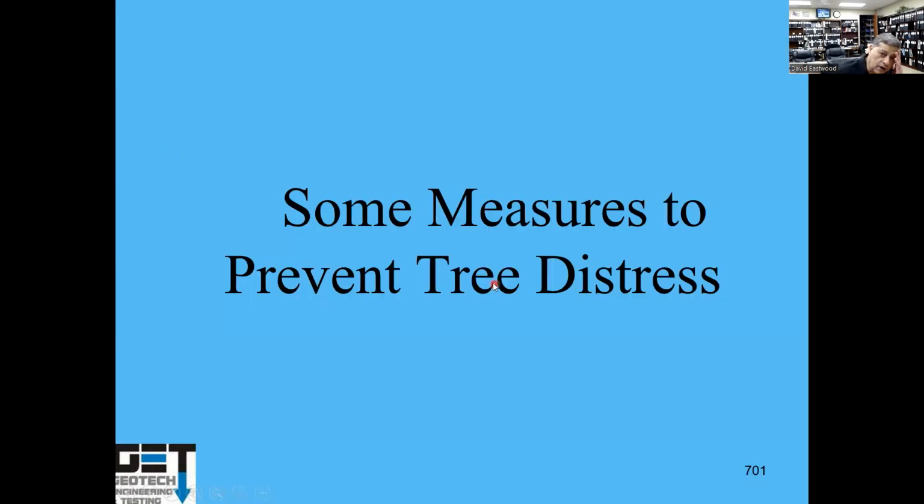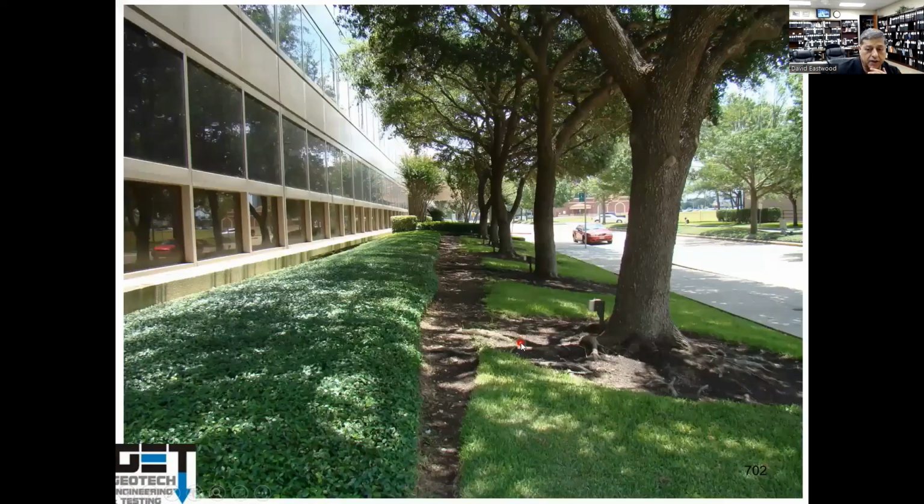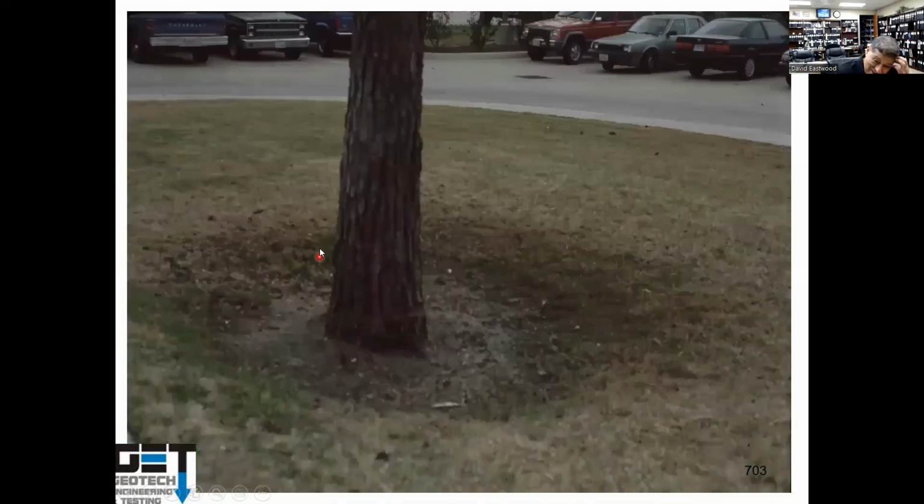Some measures to prevent tree distress. Put the trees away from the building as much as you can, preferably about 20 feet spacing. Create depressions next to trees so that the moisture is retained, and the roots don't have to go anywhere. They get water here, they don't have to travel to find moisture, and they don't start lifting up the structures.